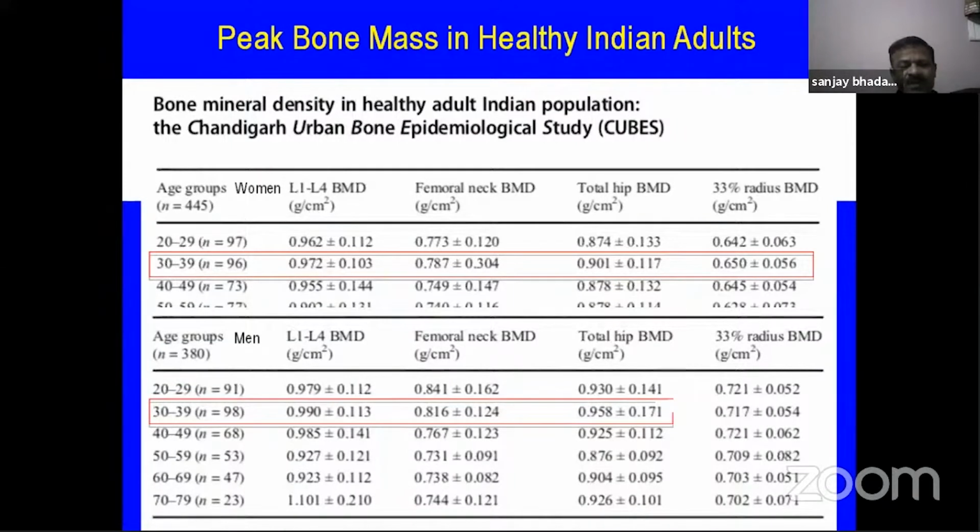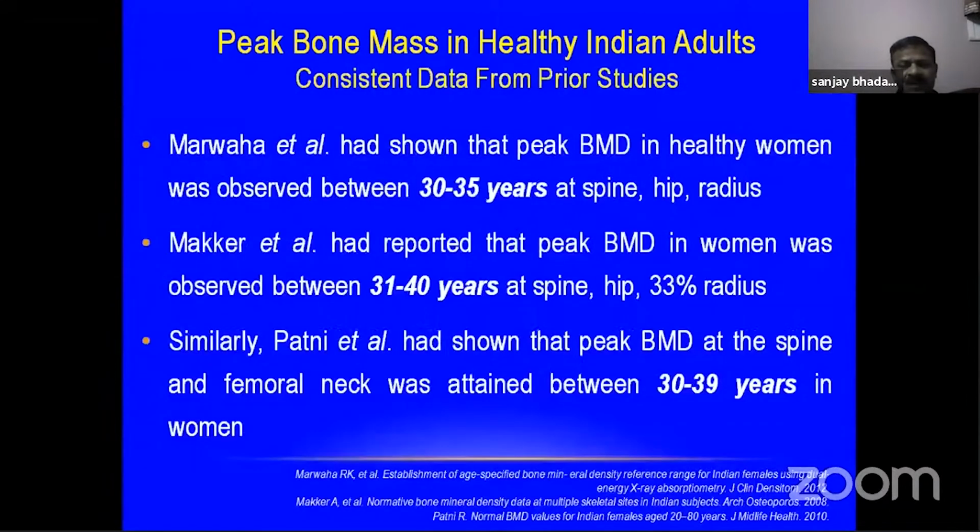When we looked at peak BMD in the men, again the situation is the same. In men also, peak bone mass is achieved between 30 to 39 years at the lumbar spine, femoral neck, and total hip. And there is consistently a further decline in the BMD after peaking in the 30 to 39 years of age. When we searched the Indian literature about the peak bone mineral density, the results are much closer to our study as compared to the Western study.